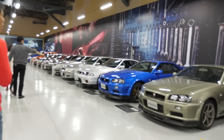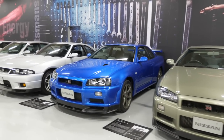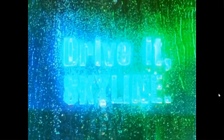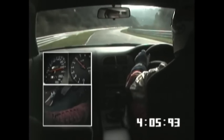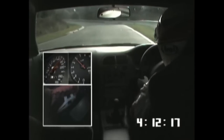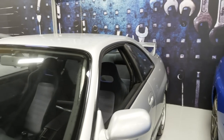All of them lined up, looking gleaming and polished, just like the day they left the production line in the factory. In fact, maybe a lot of these have been restored further. For example, this car here, I believe, is the Nürburgring time attack car, which set the record in 1995. It was the first Japanese production car to achieve 8 minutes, which was a feat for any production car in its day. You can see the roll cage inside, it was the prototype test car.